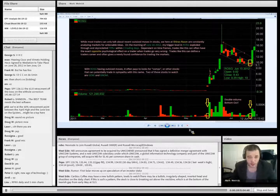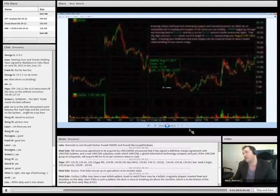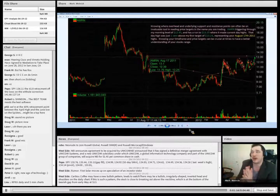So it was a beautiful breakout there through $10 with some good conviction by a lot of you. You guys make me so proud sometimes as I see you just murder these names alongside us here in Shine's Room. And then, of course, last but not least, you got to look at a name like Ameren and just knowing where that overhead resistance was.